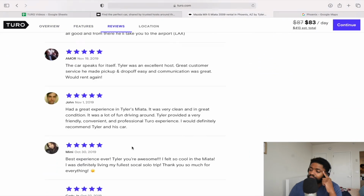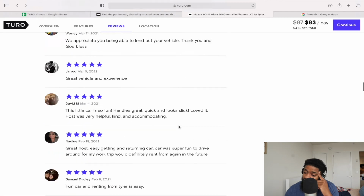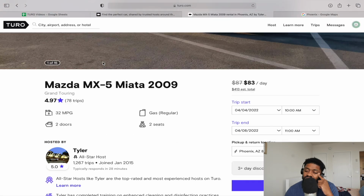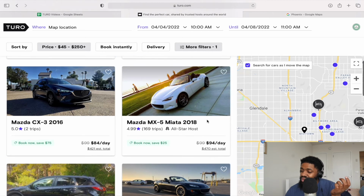When is your first review? So from October 22nd, 2019 to today, he has 78 trips. I want to say like 37, 39 trips a year, that's good. And he has 2 of them. One of them has 169 trips, and it's a 2018. So he got the new one, and it got so much more trips.